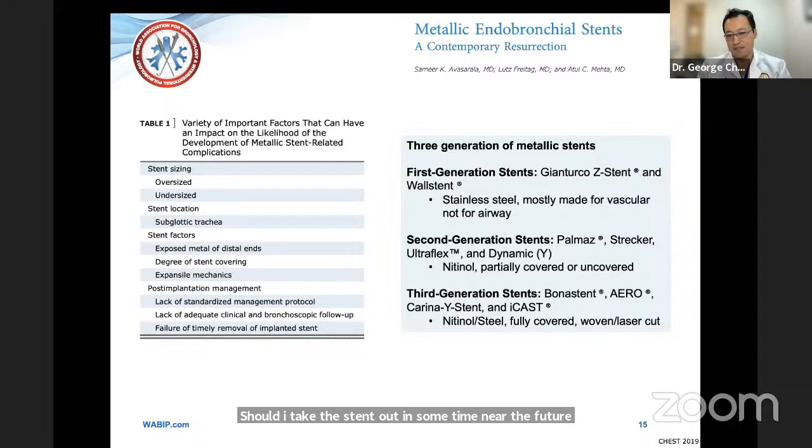This is especially the case for the benign etiology of stents. For the malignant etiology requiring stent placement, you should also think about it, because the patients may respond to the systemic treatment in ways that come as a surprise to you.